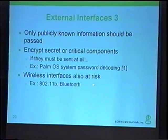Wireless interfaces we don't touch on here. They are obviously external interfaces because they communicate with the outside world. As you know, 802.11 and Bluetooth all have risks. It goes a little beyond the talk, but if you are using wireless interfaces, research the areas and research any problems with the interfaces that you're using.